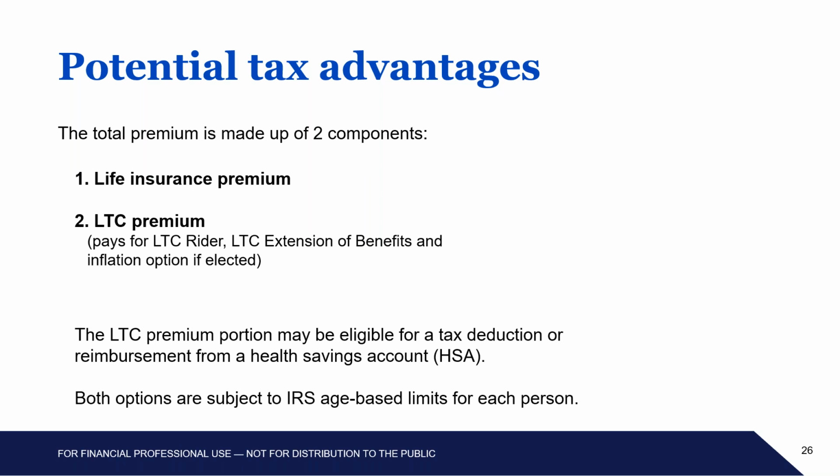But I would see the biggest opportunity for a lot of business owners, especially family businesses, where they may want to cover not only themselves, but cover their spouses. This is a great opportunity to do that with a joint product.